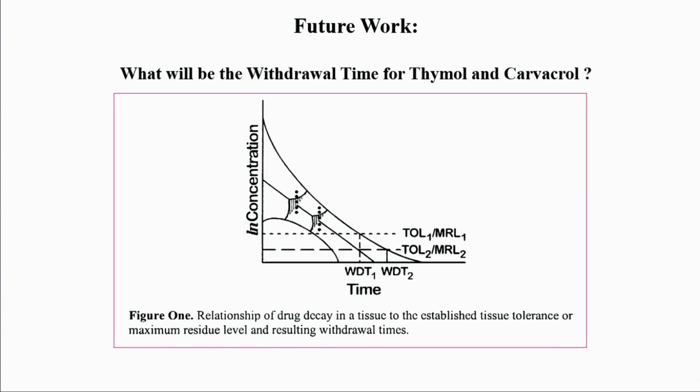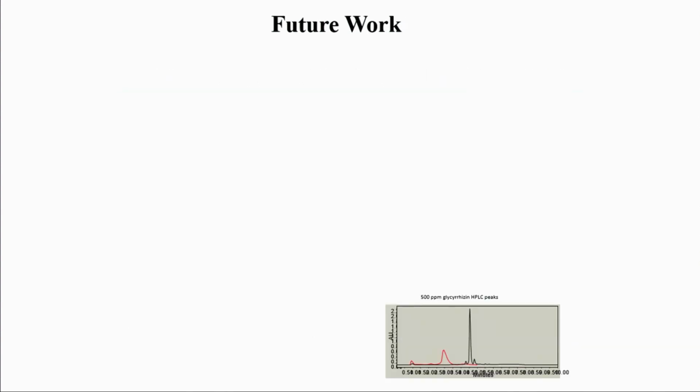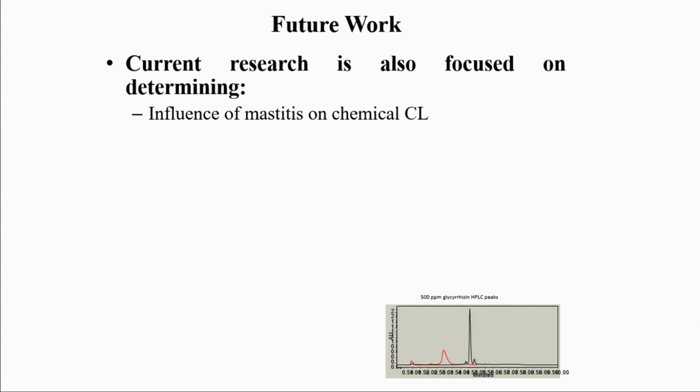Future work will obviously evaluate the meat or milk withdrawal time using the tolerance limit method that's used both in the EU and the US FDA. And so we'll be looking at that as we assimilate our data. Also, future work, we're looking at the influence of mastitis. That's going on as we speak this week in North Carolina, looking at the effects of mastitis on the clearance of these two chemicals. And many of you have seen a lot of our work on the effects of mastitis and disease on the clearance of flunixin, for that matter.